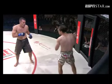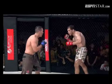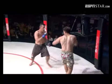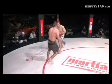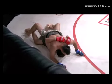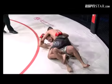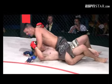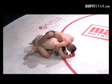In comes the jab. Macay looking to finish this fight with eye-opening combinations. A good right hand to the chin. In comes the left, followed up by a kick. His opponent's going backward, but takes him to the mat. And down they go. Credit to Himura. But he's not in the advantageous position there. Looking for the rear naked choke here.